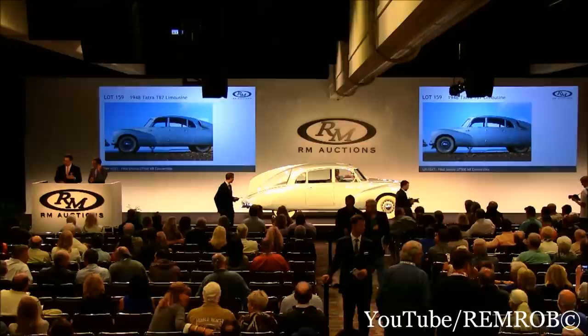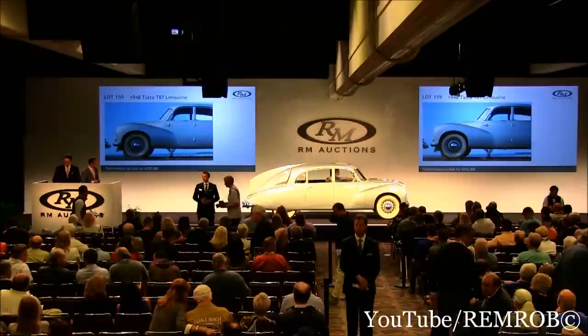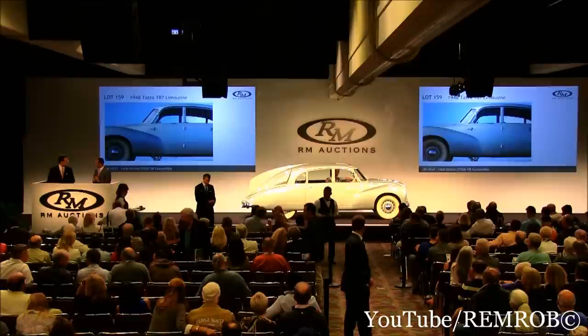This car is a late production model, and therefore we believe to be one of a handful built with a 2.5-liter T603 engine, which is desirable for its added horsepower. But a rear-mounted V8 engine, something very unusual and extraordinary. And not to mention the restoration of it looks absolutely magnificent. Sensational. I love that rear wing on the car.